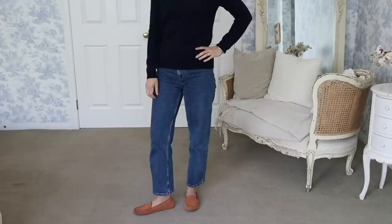Now I'm wearing these jeans, transitioning them from spring and summer into fall. I might change them for a darker color as fall progresses or winter comes, but right now I like them. I think they're working really well with my fall pieces.